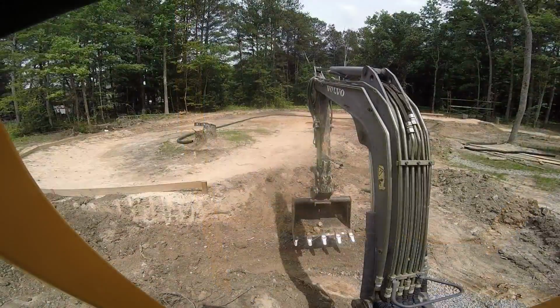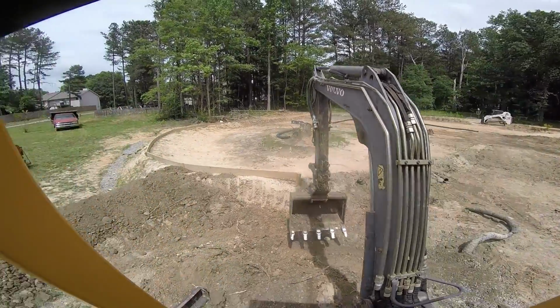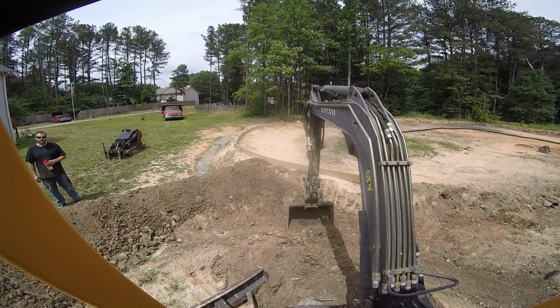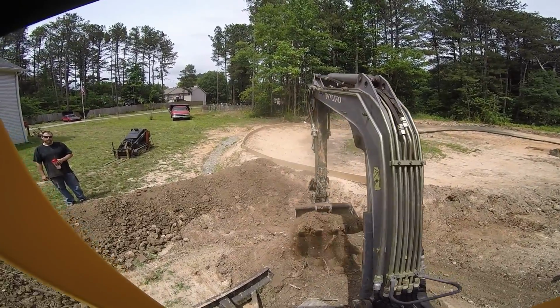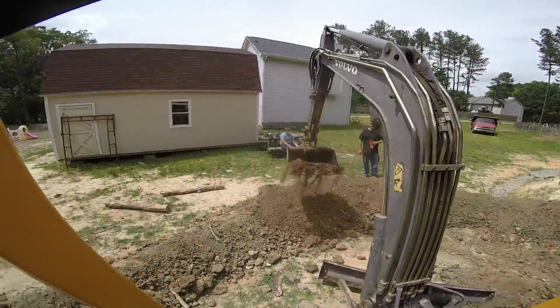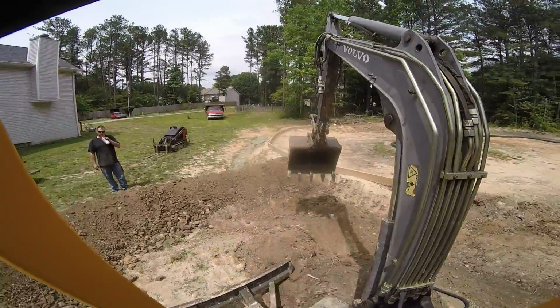Bunch of retards. Finishing up the nasty berm that we started off wanting to do. Running out of room and running out of dirt.